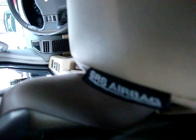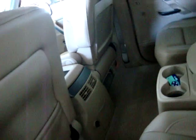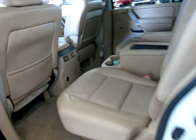Also, looking at the back of the front seat, this is nice and tight here. Kids love to stick their feet in and sometimes stretch out here. On the seats, we have airbags on the sides of the seat. And let's move on to the back.